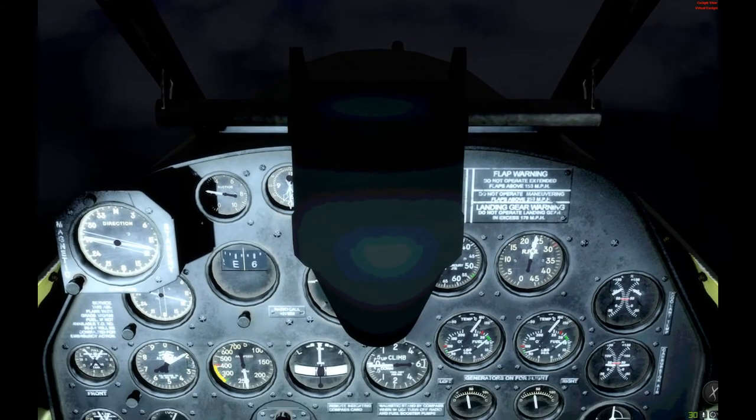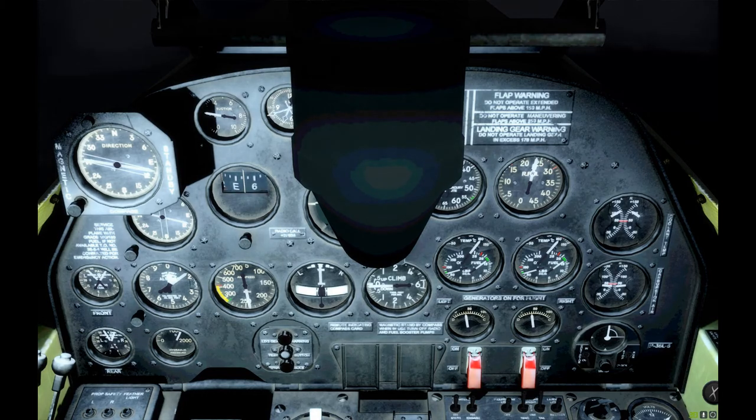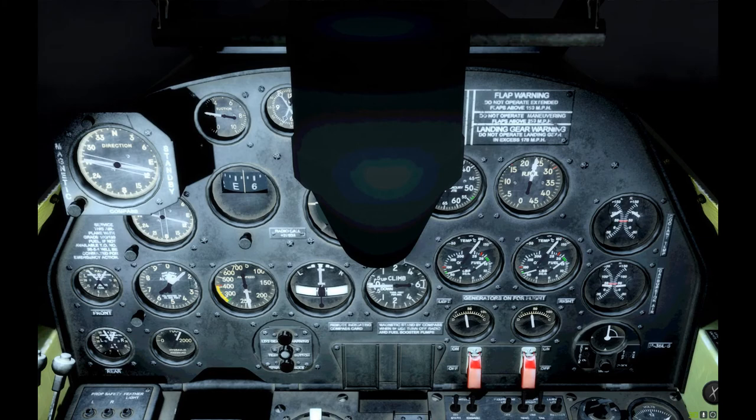I haven't been writing down my indicated airspeed, but I probably should, because the true airspeed is a function of your altitude and your indicated airspeed. So I know what my altitude is. Did we drop down to 10,000? It kind of looks like that. I thought I trimmed. That's right, I trimmed down. I must have trimmed down too far. Well, I'm trimming up now.